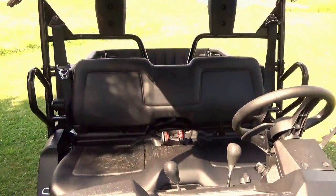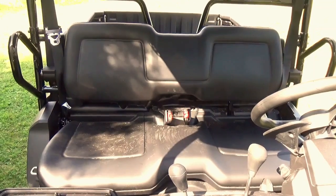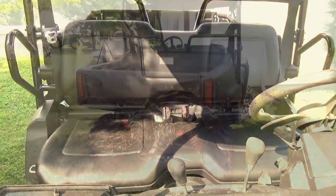And that 10 inches of extra width between the 700 and the 520 makes for a much broader seat. My wife and I had lots of room between each other, even room actually to put a small cooler or something else up on the seat with us. It's very comfortable to ride in.